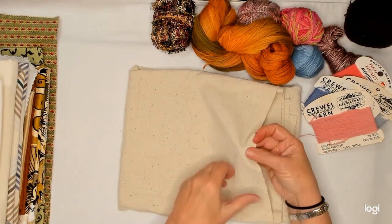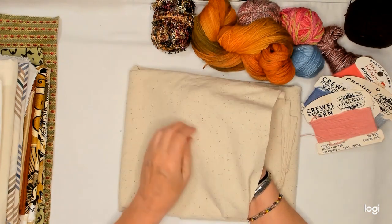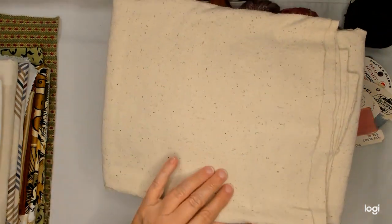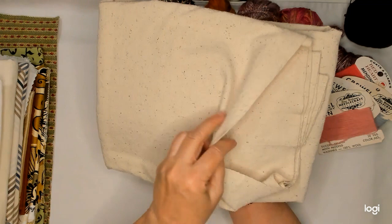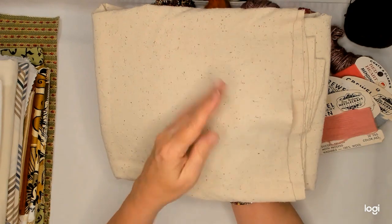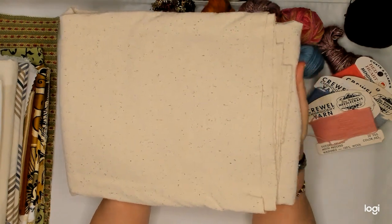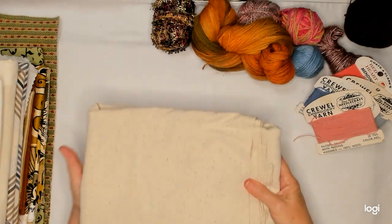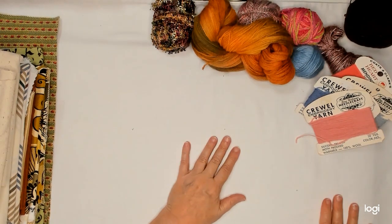And then I don't know what this is. It's rough feeling, kind of feels like canvas or burlap, kind of like canvas, but it's very, very thin. If it's a canvas, it's very, very thin canvas. I don't know what type of fabric that is, but I liked the color, and I thought it would be good for a lot of different things, so I got that. And that is it. That is what I got while I was gone to my daughter's.